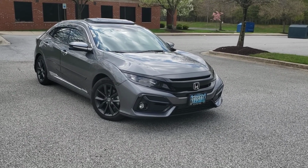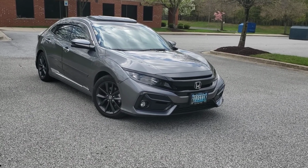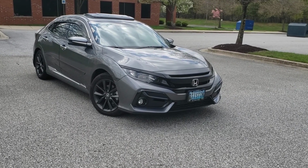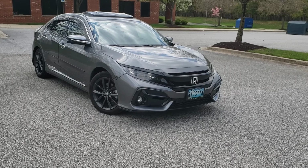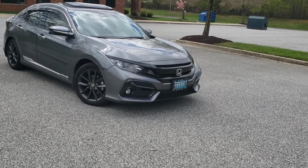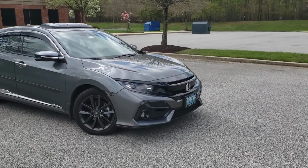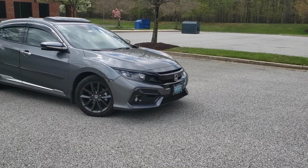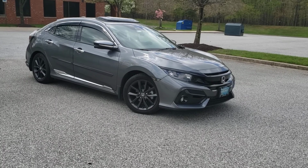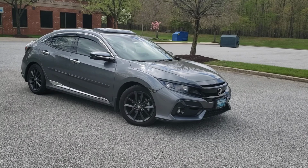And I do believe for 2022 they may bring the EXL back, but I also do believe that for all the body styles except for the coupe, since the coupe has been discontinued for 2021. After 2020 they weren't going to make another Civic coupe. So I do believe that 2022 will have the turbo engine in all their trims this time. I do believe that will happen for 2022. I just can't confirm it as such right now.